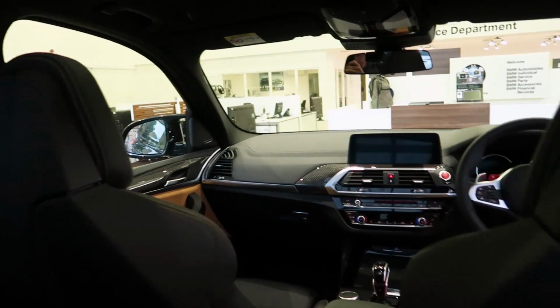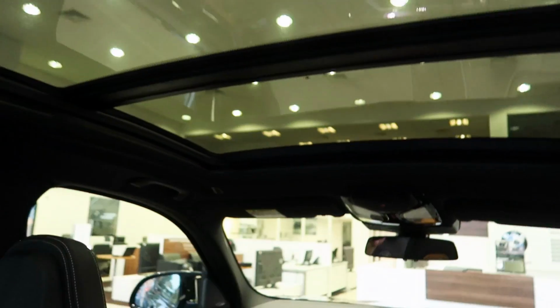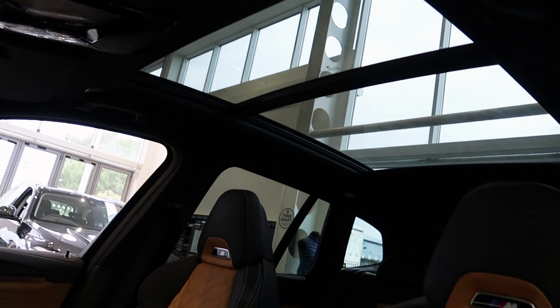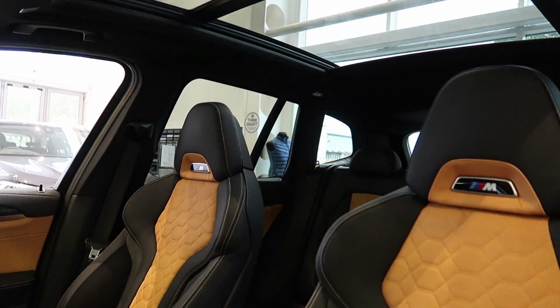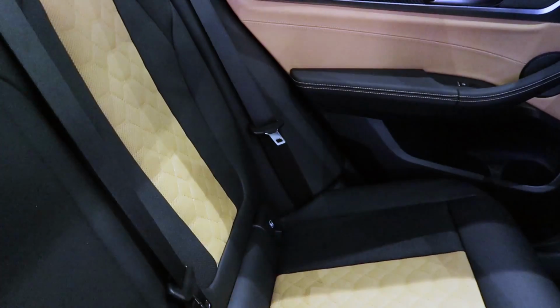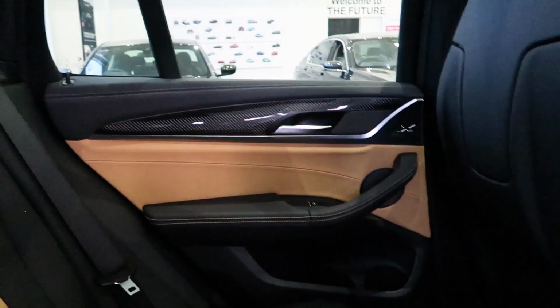You've got a really nice cabin, but most importantly, this lovely open roof. And again, I can't stress enough how good that is in a car, especially for the backseat passengers. It just opens everything up and it's really nice in here. The two-tone leather extends to the back, and the door cards themselves look great.